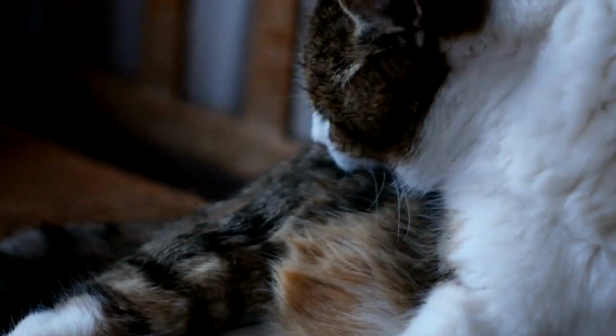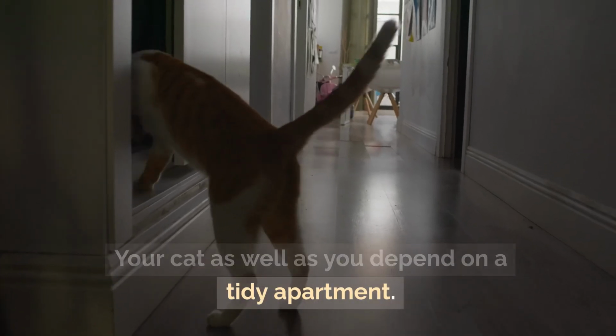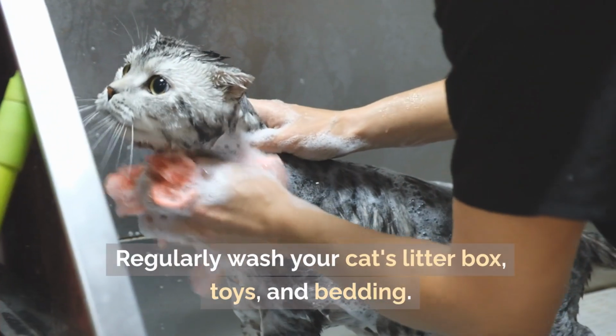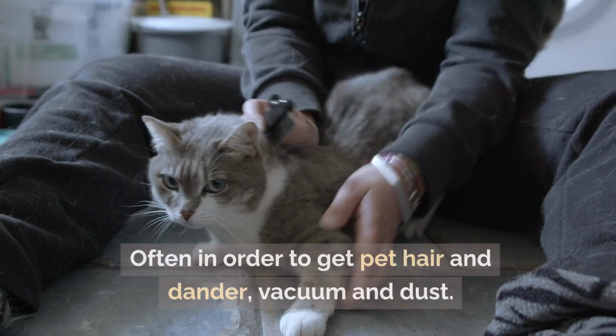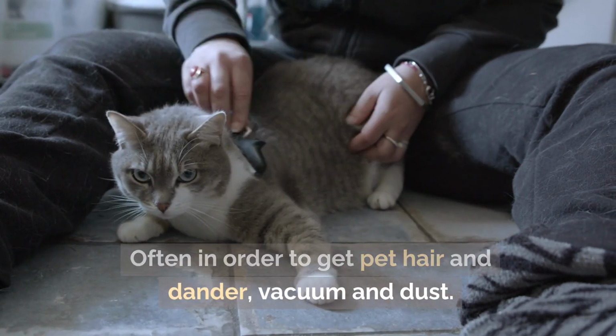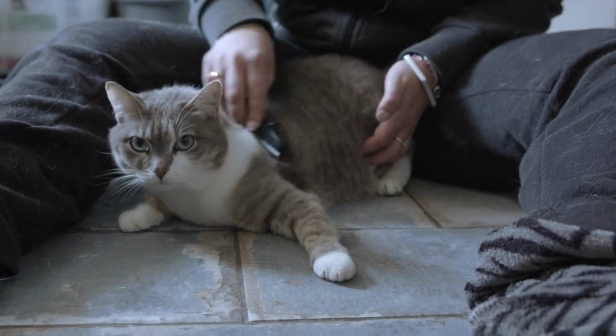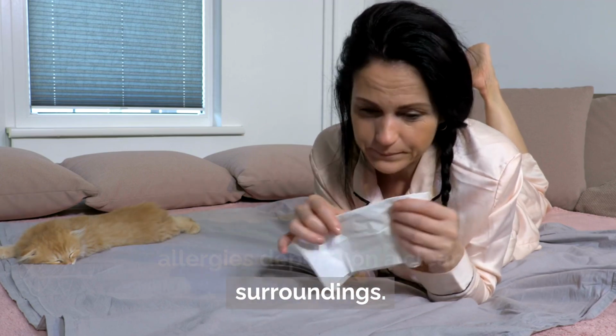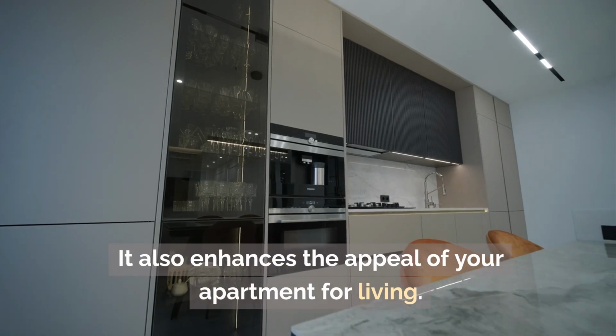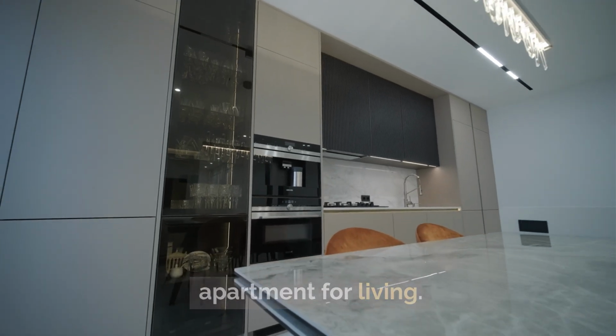Maintain your apartment. Clean your cat's space as well, as you depend on a tidy apartment. Regularly wash your cat's litter box, toys, and bedding. Vacuum and dust often in order to get pet hair and dander. Keeping your cat healthy and lowering allergies depend on a clean environment. It also enhances the appeal of your apartment for living.